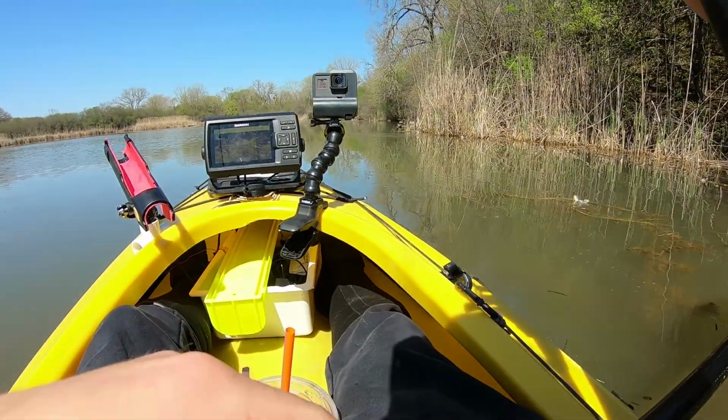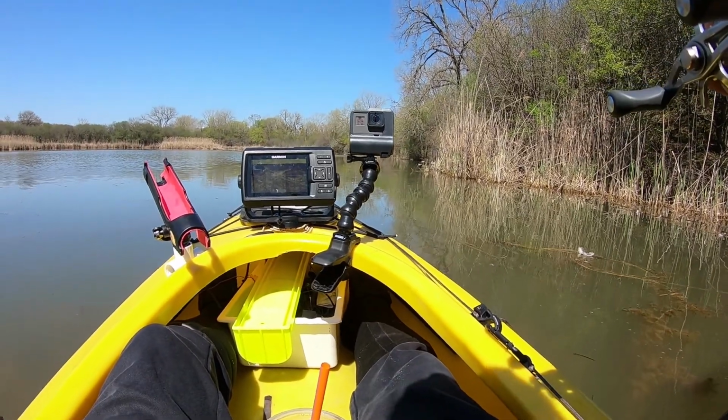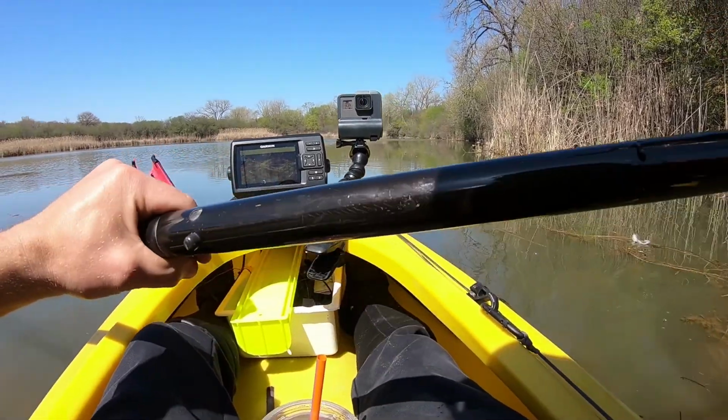There isn't much deep water here, that's the thing. I'm at 54 degrees now, so if anything, they'll probably just find the warmest water. Right now, I'm currently in the warmest water I've found.